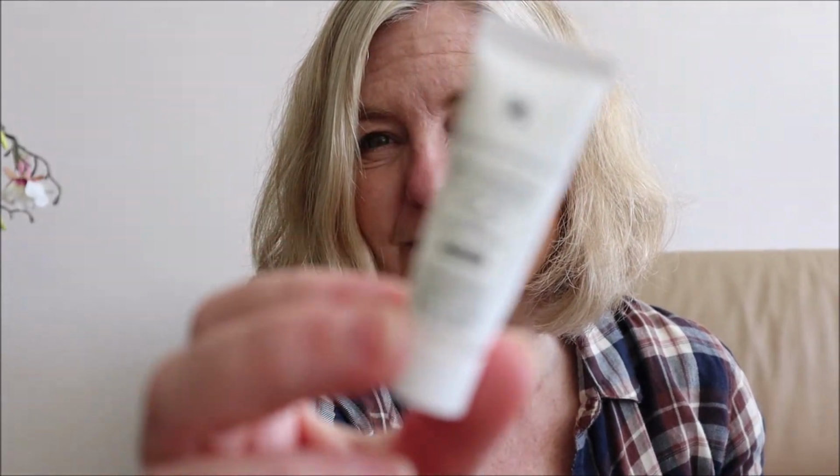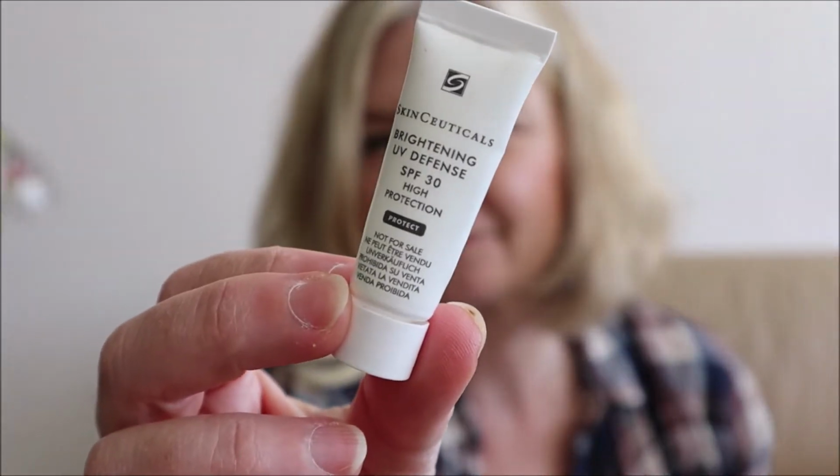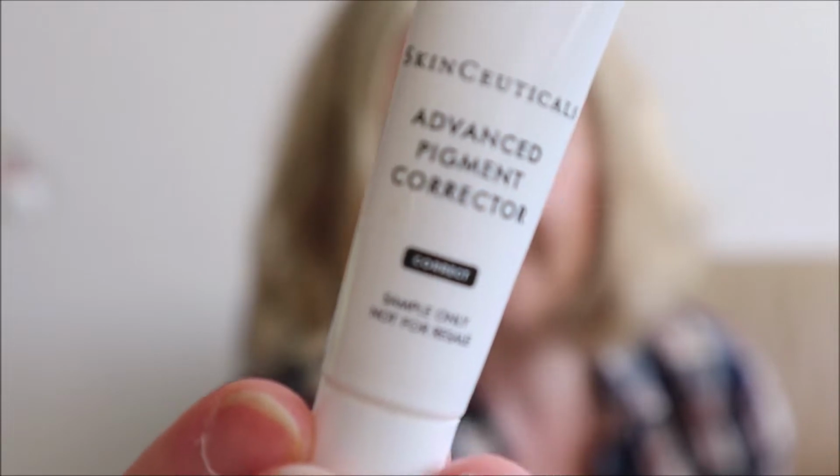And the other products in there that I was given was the UV Defense SPF 30. Well, I've got SPF stuff. I don't need that. And I was also given Advanced Pigment Corrector. I don't think I necessarily need that, so I'm not finishing them off. I won't be buying that brand. I just think it's overpriced, and you can get as good, cheaper.